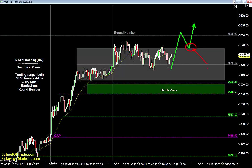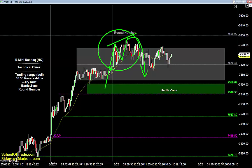In my younger years, I would have tried to take that trade. The problem, though, is a lot of times with those trades, they go a little bit up and they collapse back down again, right? Like we saw back here, right? That break higher, it barely breaks higher and it collapses back down. I don't want to take that trade tomorrow.